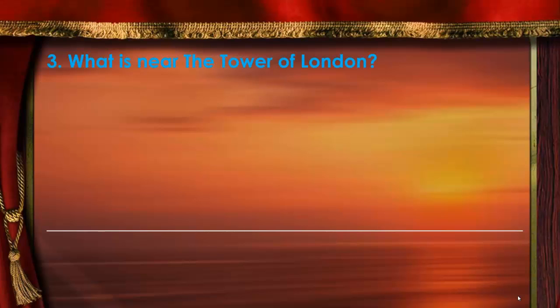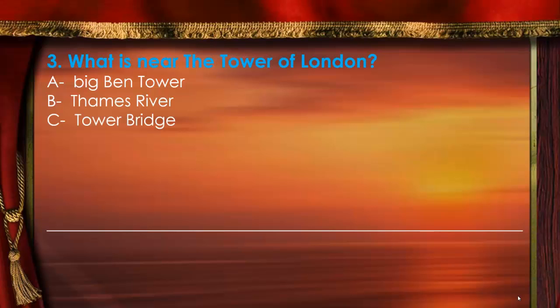Question number 3. What is near the Tower of London? A. Big Ben Tower. B. Thames River. C. Tower Bridge. And D. White Tower. The right answer is Tower Bridge.